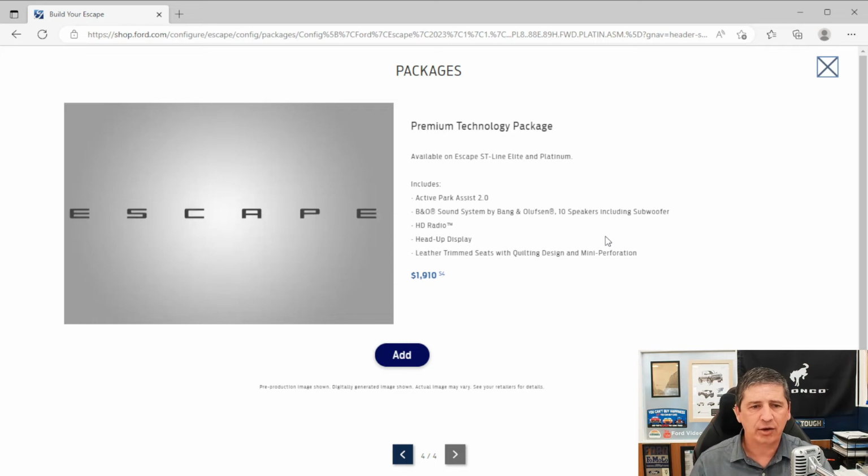And so this is a great package to have. It helps you find those parking spaces as well, and helps you park in them. You also get the B&O audio sound system by Bang & Olufsen, 10-speaker audio sound system, including a subwoofer. So it's a nice upgrade to the 6-speaker audio sound system. Also includes HD radio as well in there.